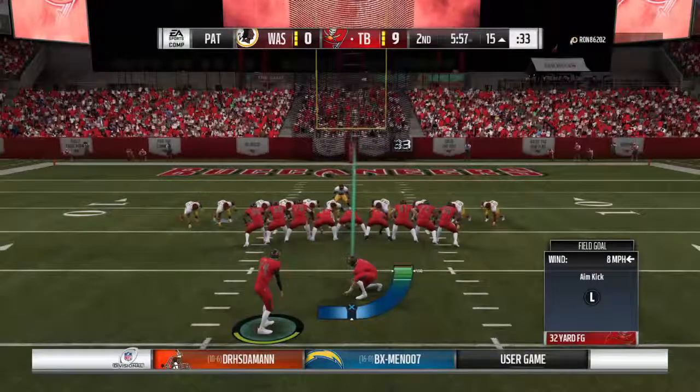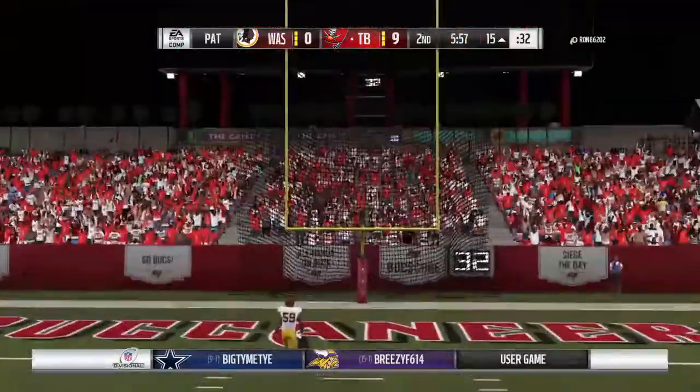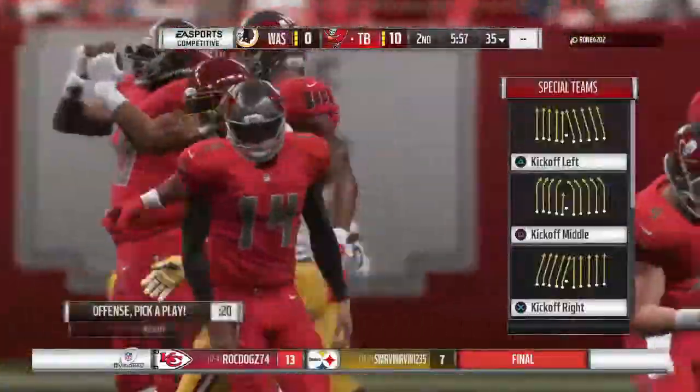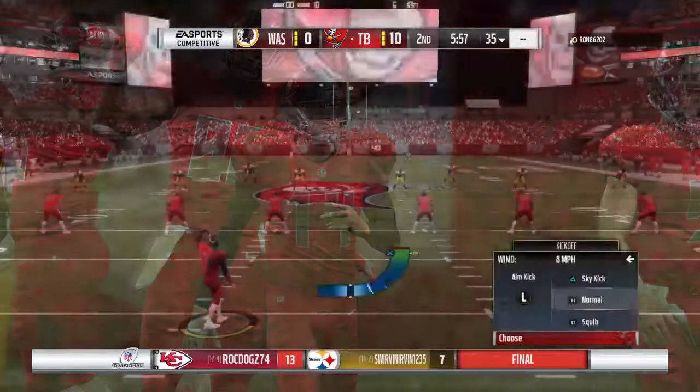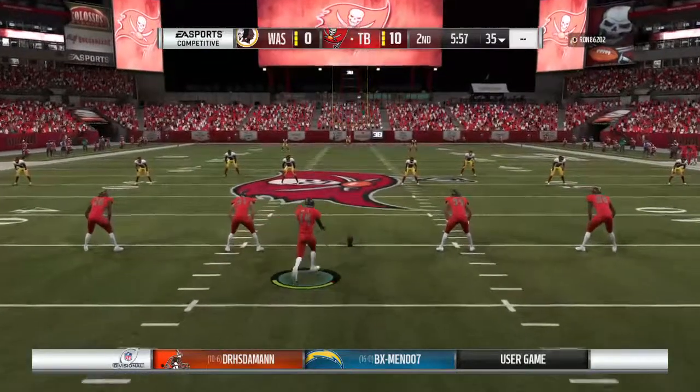And the Buccaneers here finding a way to stretch their lead. Extra point up and good by Bailey. And the lead grows to 10-0. Bailey now to kick this one away.